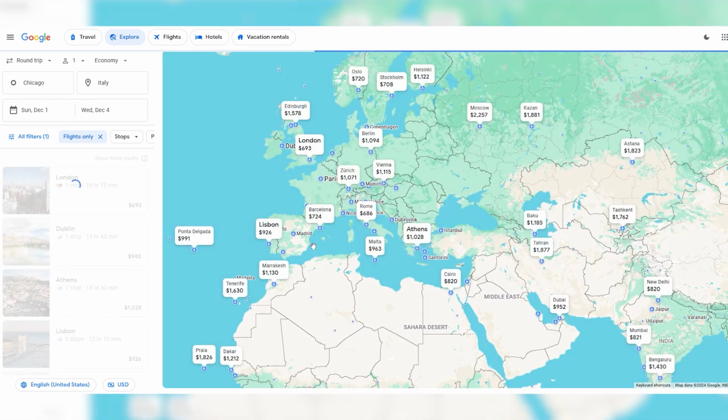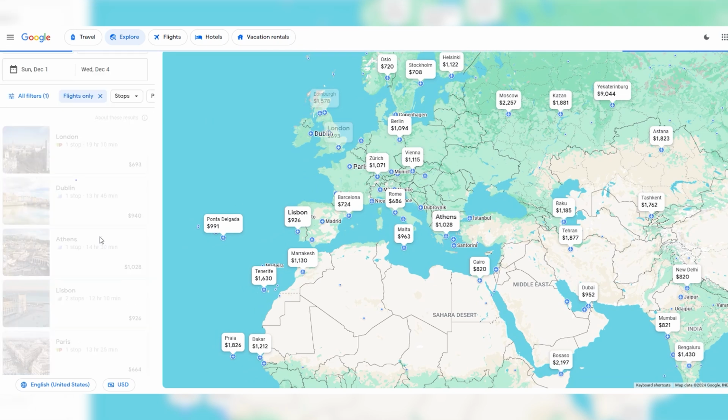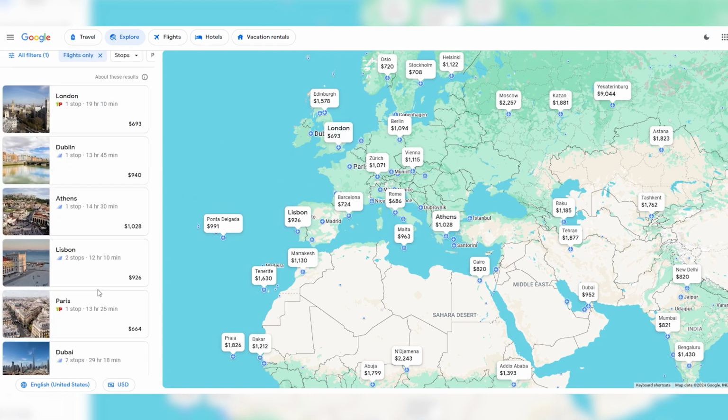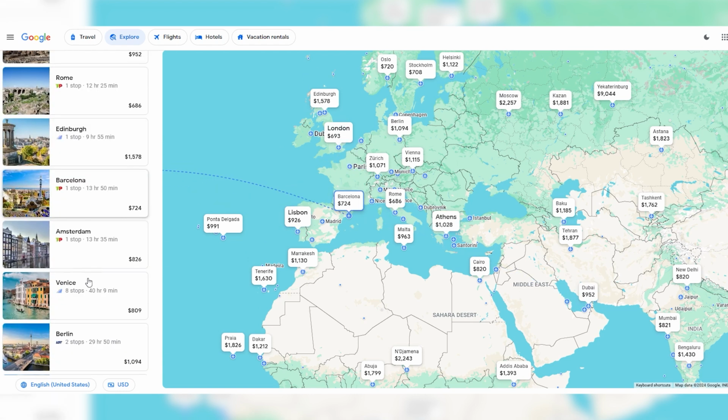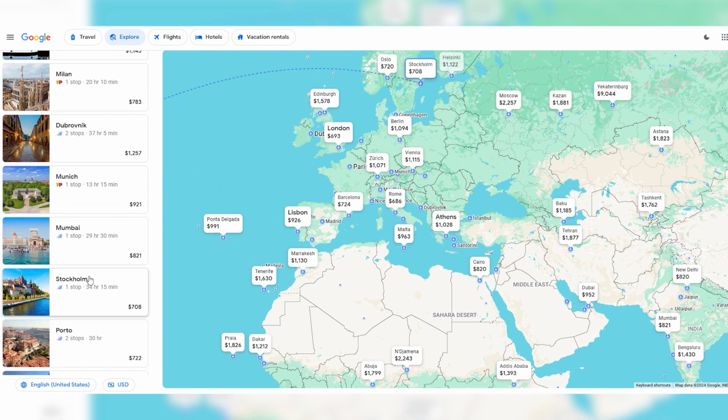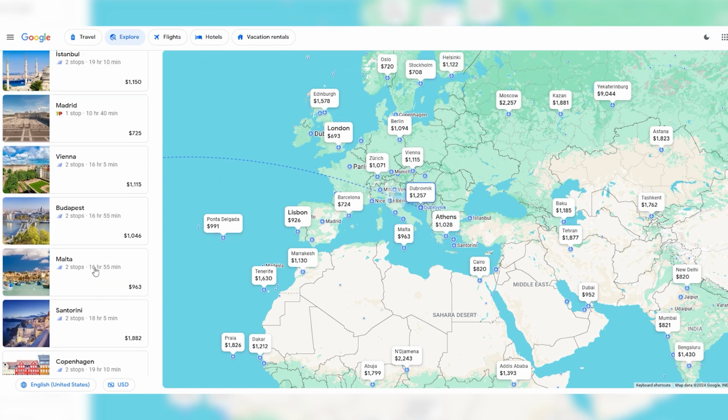So typically what I suggest is starting off with a one-way search. And if you can't be as flexible as me, just put where you're at and where you want to go, and then try to isolate those one-way searches. So once you do that, you can kind of find out what routes are going to be the cheapest and which sort of hubs are going to be cheaper.